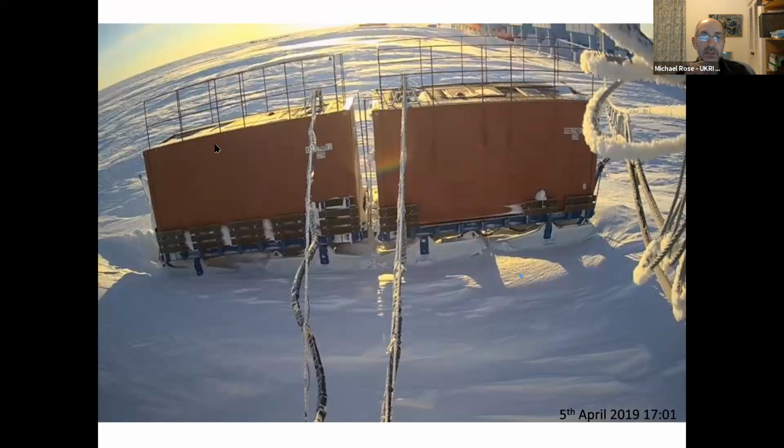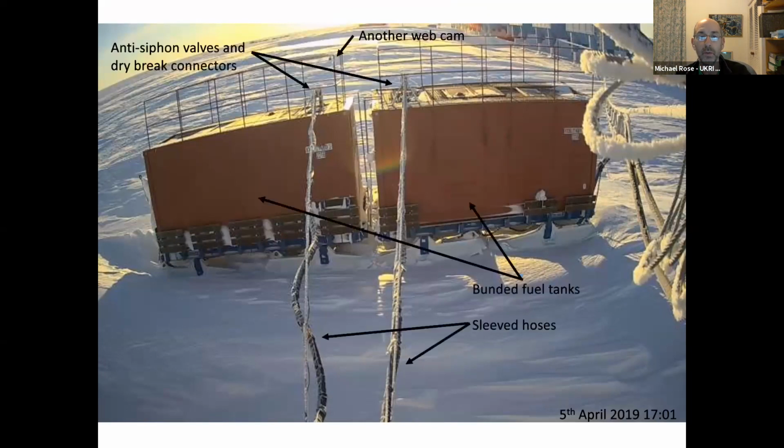These are the outside bulk tanks. So these are 25-ton bulk tanks with AVTA in, and they're bunded, so the fuel can't spill from the tank in any way. We monitor them by webcam. We get a picture every 5 minutes. The hoses that come from them are on anti-siphon valves, so if the support system for the hose failed and the hose dropped to the ground, it won't leak. And the hoses are on dry brake connectors, so if there was a major storm and the hose managed to pull off, it shuts off.